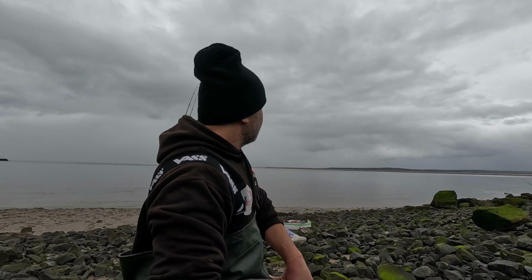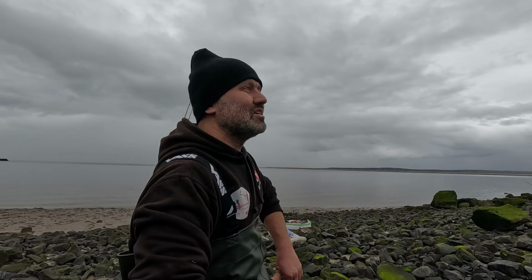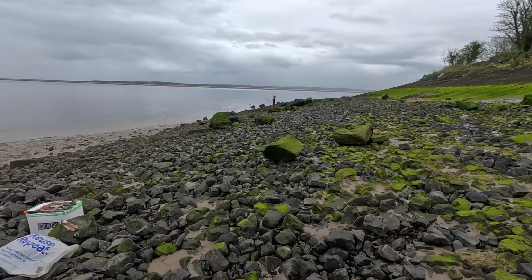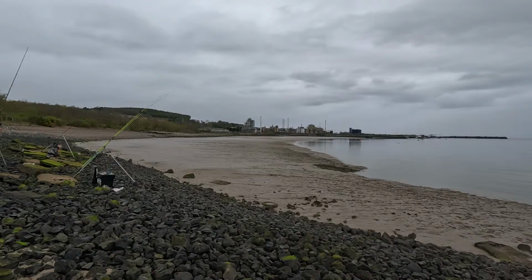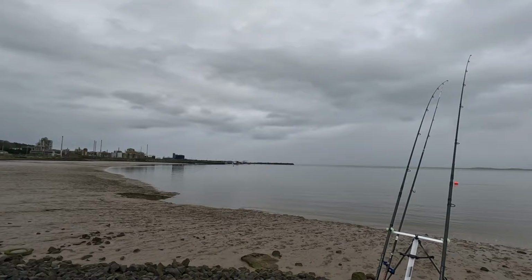Anyway, nice chilled out session. Rain stopped luckily. Very calm, warm, 13, 14 degrees. Comfortable, just not that comfortable walking on these rocks at the moment, but you can't get everything easy. Yeah, stay tuned and hopefully we'll see a couple more fish before we go. Either way, I'm quite happy with the one fish and it's a PB. Right, see you in a bit, guys.